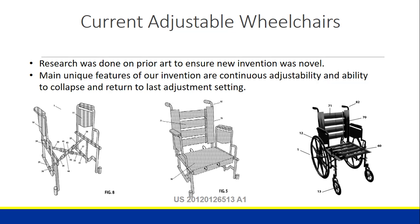Okay, so before you look into creating a design, or especially if you want to pursue a patent, you need to do background research on what's called the prior art. This is to ensure that the new invention is novel and new, that you're not just trying to patent somebody else's idea. That's basically plagiarism, right?